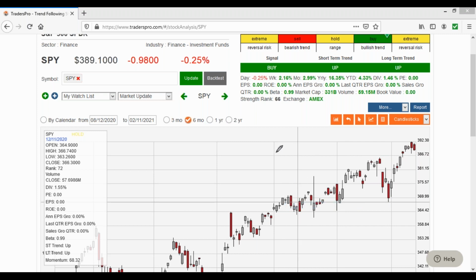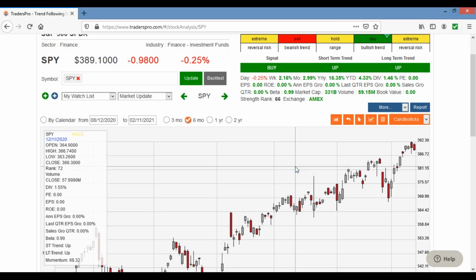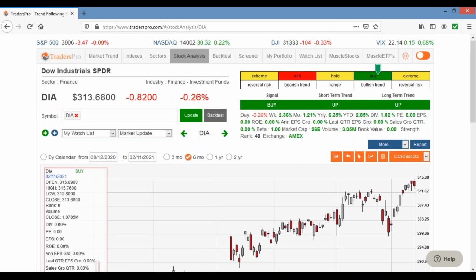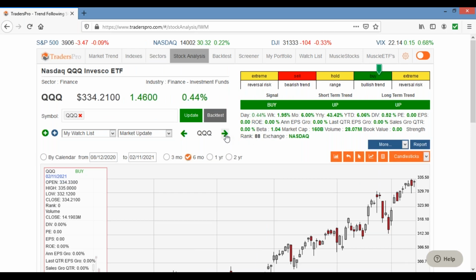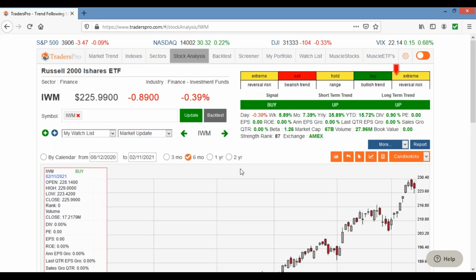So I'm expecting a little bit more of a shallow pullback unless I see that VIX start to spike a little bit more. The IWM is another one we're keeping a close eye on, because the small caps, the IWM, is the Russell 2000, which are the small caps. They have been the leadership stocks through the rally. The IWM has been outperforming the other indexes.